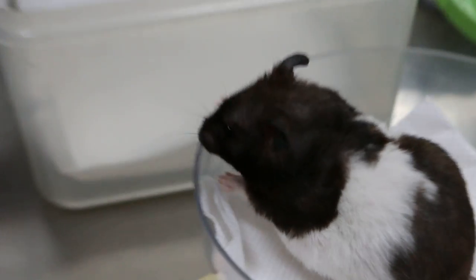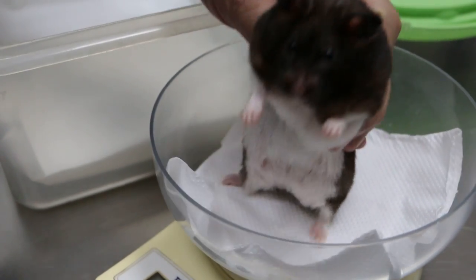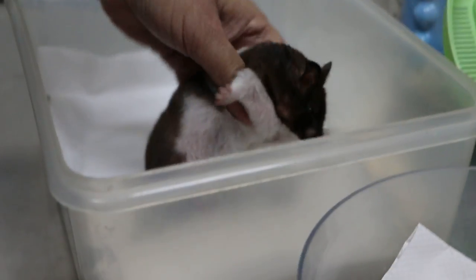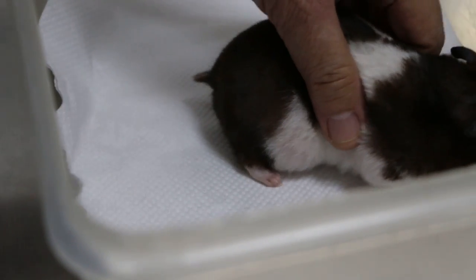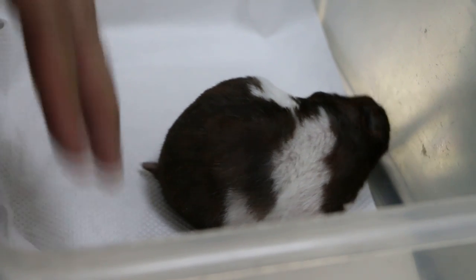Two to four. Okay, what happened? What happened to this? Oh, you can hold it. The right hind feet. The right hind feet might be suspect. The right back one, right? Like dislocated or something. When did you notice this?